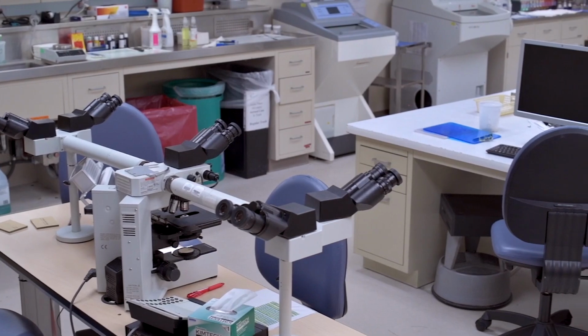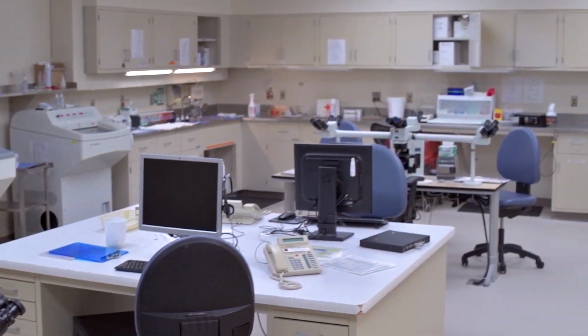Welcome to our frozen room. This is where you'll come with an attending and one of our histotech staff in order to provide intraoperative diagnosis and management guidance to our surgical colleagues.